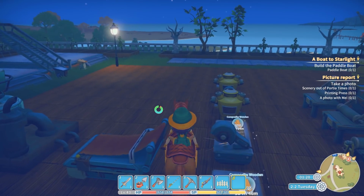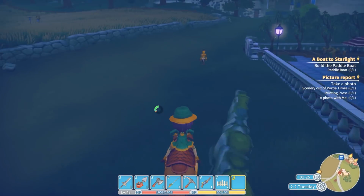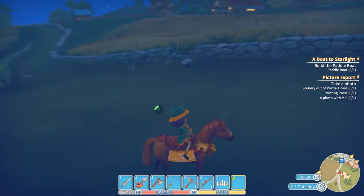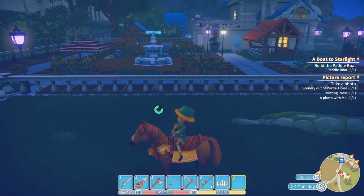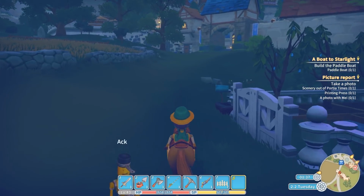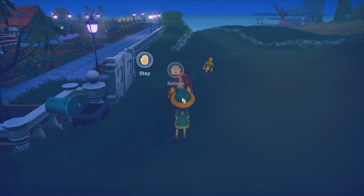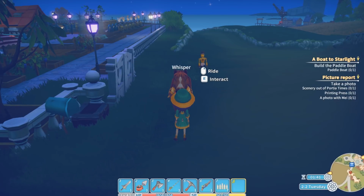But, you know, we sorted Mint out. We got him his sleep mask and everything like that. And we've started working on the paddle boat stuff. Paddle boat is not a difficult thing. So I'm hoping that I'll get across to Starlight Island very soon. I always forget to take Misty out.